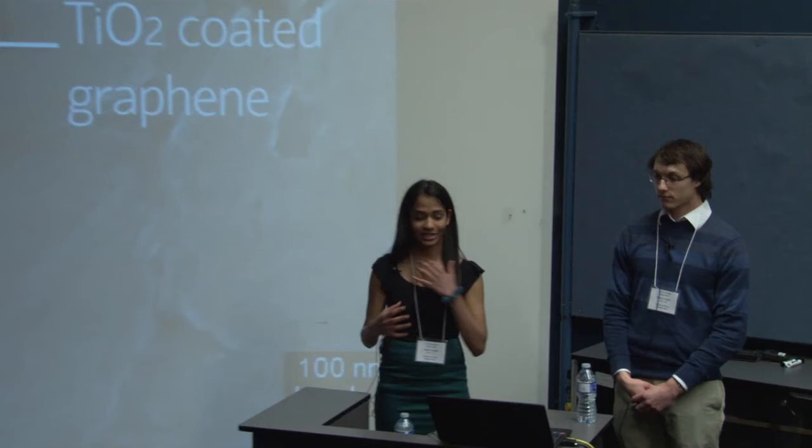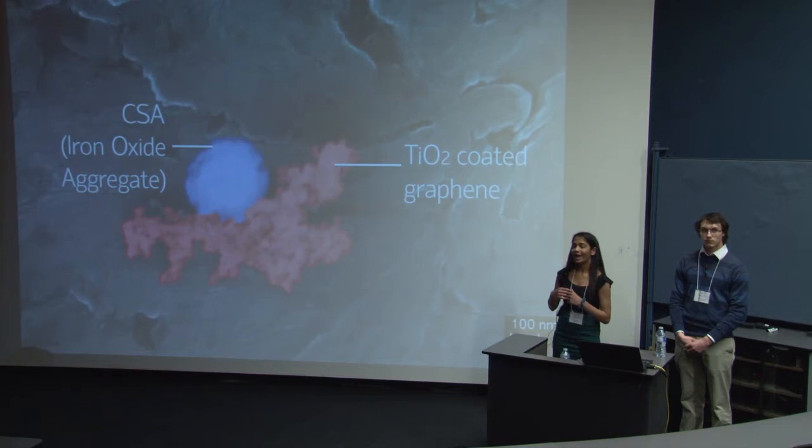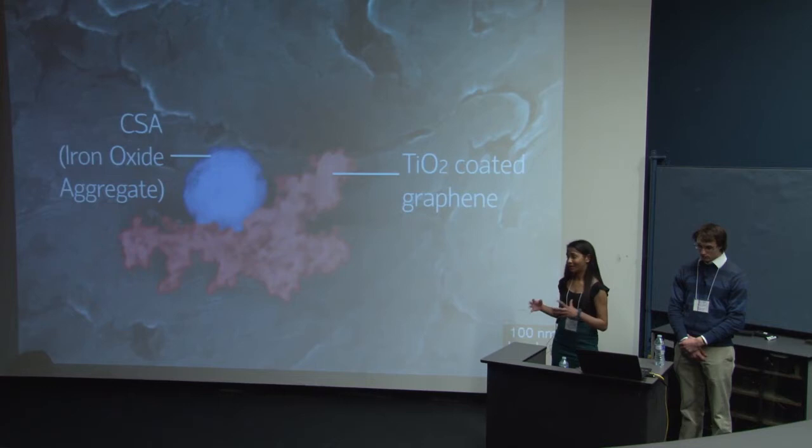So now that we have our composite, we want to make sure that it actually works the way that we want it to. So we performed a series of simple characterization tests just to make sure that the composite has the desired properties. So here you can see an SEM image of our composite. We used a scanning electron microscope to visualize what our composite looks like. And you can see the blue that's highlighted is the CSA. So this is the iron oxide aggregate. And this is about 250 nanometers in diameter, which is what we expected. And then you can see that the CSA is actually bound very firmly to the TiO2 coated graphene, and that's in red. And we know for a fact that this is our magnetic composite because before we did this imaging, we washed our composite many times in a magnetic solution. That way, anything that's not magnetic will have been washed away. And anything that remains, we're confident, is actually our composite.